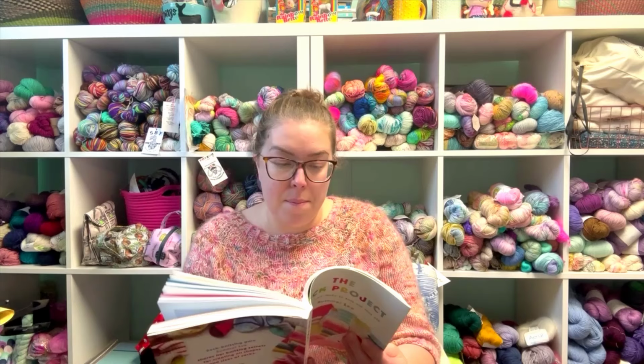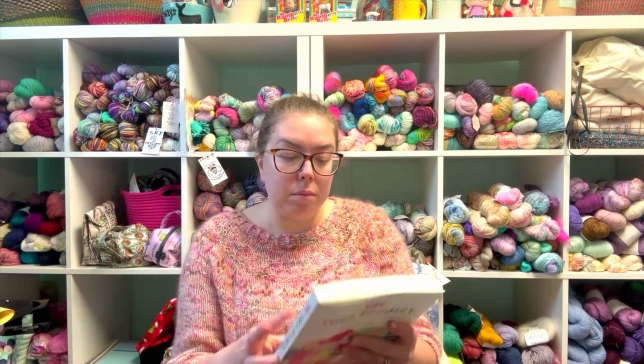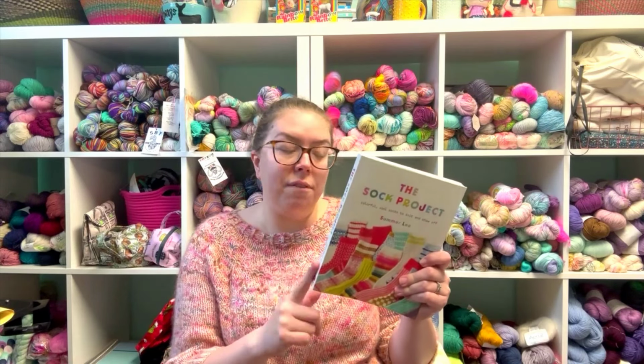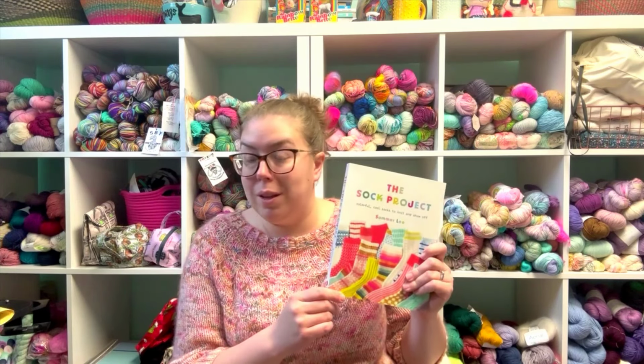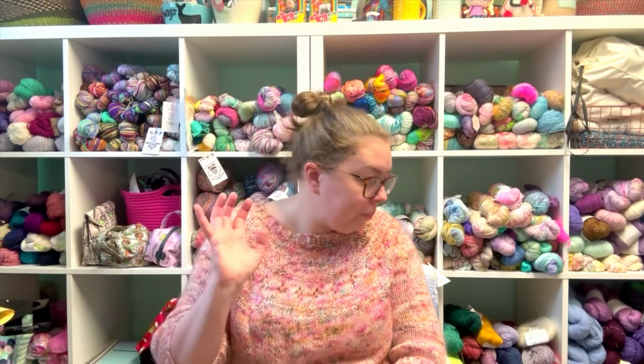There's folded hem. I haven't looked through this yet, but there's 25 patterns, 5 different heels, cuff down, toe up, and tips on sizing and fit, is what it says on the back. And it is aesthetically a beautiful book. So I'm going to add that to my collection, and I love it.